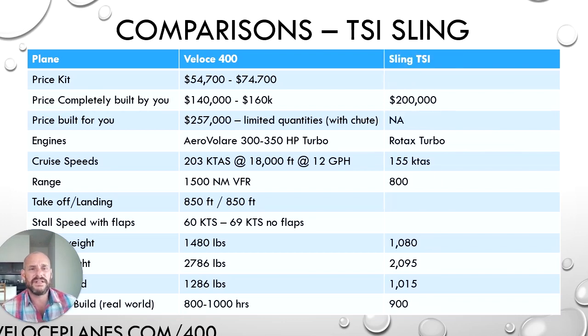Well, let's go to the TSI Sling. That's another big competitor of ours, right? So the TSI Sling. Price for the kit, I actually don't know, because I couldn't find that information yet. But everyone always tells me that if you're going to completely build their kit, you're going to be in for about $200,000. If you're going to go to a build center and build their kit, you're going to be in for about $350,000. That's a new number I found out. That's not actually in the slides. It's probably updated. But anyway.